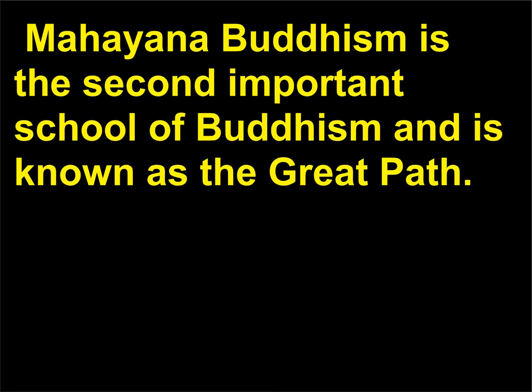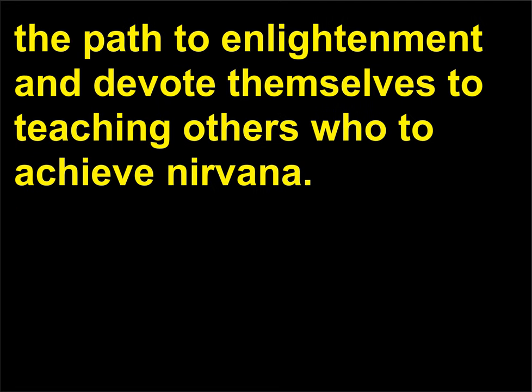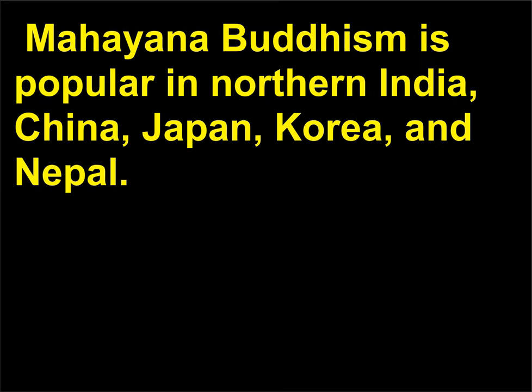Mahayana Buddhism is the second important school of Buddhism and is known as the Great Path. Mahayana Buddhists worship bodhisattvas, compassionate Buddhists-to-be who understand the path to enlightenment and devote themselves to teaching others to achieve nirvana. Mahayana Buddhism is popular in northern India, China, Japan, Korea, and Nepal.